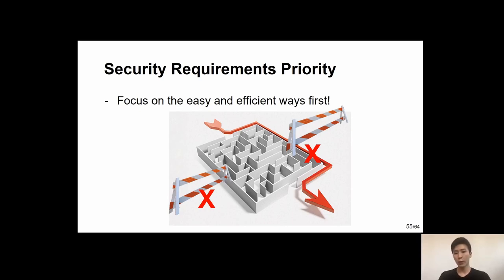Therefore, we need to focus on the easy and efficient ways first, because the easier the way, the higher the risk will be. And after blocking all the easy ways, you need to focus on the complex ways. Therefore, a secure element should be the last priority.